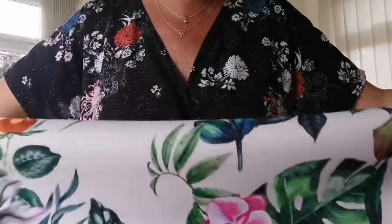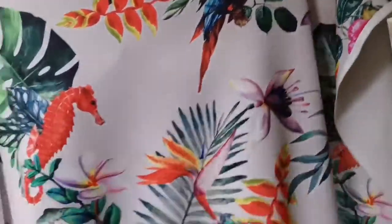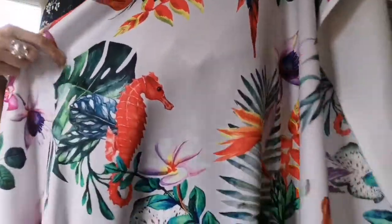Oh, where's the hummingbird? I can't find one. But yeah, very unusual, and it's not unpleasant. I do see a parrot. Oh, of course, you've got a, what is that, a seahorse? So whole shenanigans of wonderful things on this fabric, but I have no idea what to make with it.